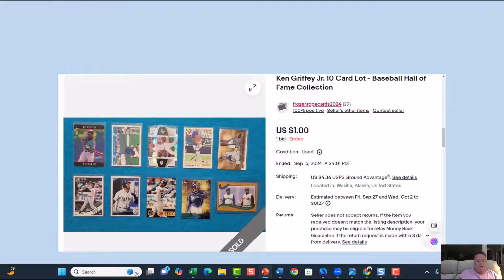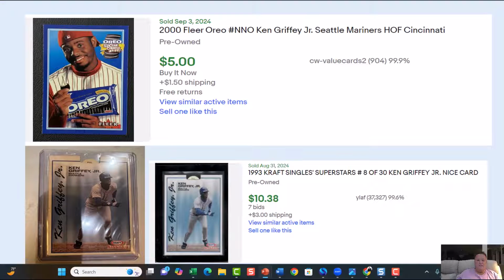Okay, the next was this Ken Griffey Jr. 10-card lot for $1. Again, I couldn't believe they all sold for $1. In that lot that I received, that guy had several different lots he was selling. And the one I got, this 2000 Fleer Oreo Ken Griffey, was one of the cards I received. You can see a raw version of that just sold for $5. And then I also got this 93 Score singles card, both of them in excellent condition, near mint, and one just sold for $10.38. So that's $15 in 2 cards. I have 10. If I just sell, what is that?